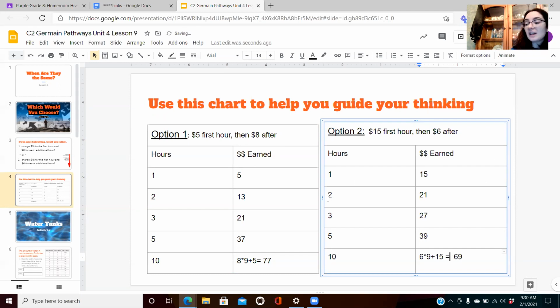So let's take a look at this. If I babysit, let me ask you a question. If I babysit for 2 hours, which option should I use? If I babysit for 2 hours, why do you think? Because it's more money. It's more money, exactly.